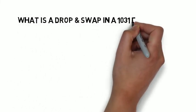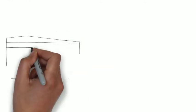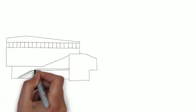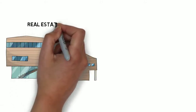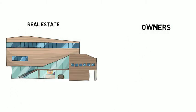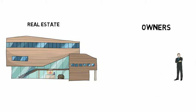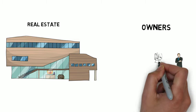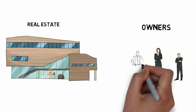What is a drop and swap in a 1031 exchange? Oftentimes, people will own real estate collectively in a trust or partnership or other business entity, and maybe one or some of those owners in the entity really want to do a 1031 exchange on the sale of the entity's property.